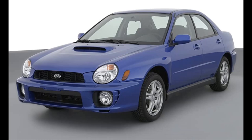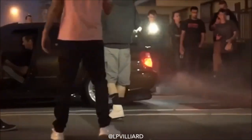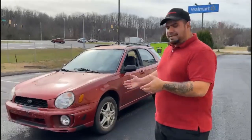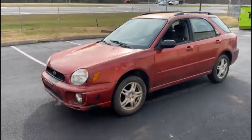When someone talks about the Subaru Impreza, the first things that come to mind are jewels, blow-off valves, and loud exhausts. So, what if I told you that this non-turbo, naturally aspirated Impreza is the best bang for your buck you can get today? And for those of you who don't believe me, this 330,000 mile Impreza begs to differ. Ladies and gentlemen, it's time we have a serious conversation about the 2000 to 2002 non-turbo Subaru Impreza.